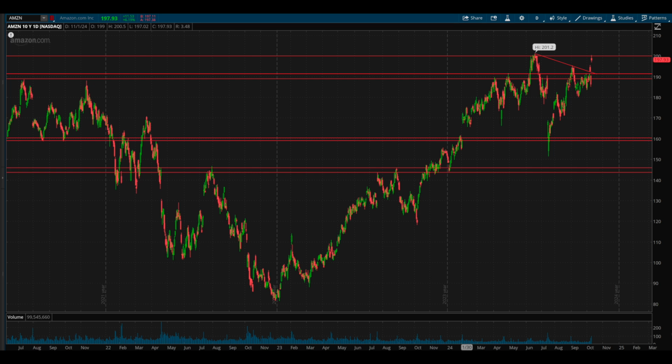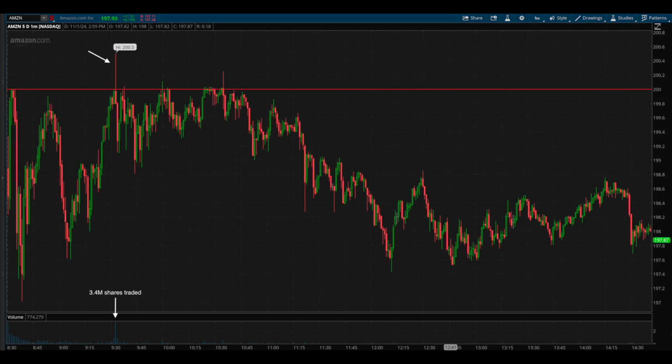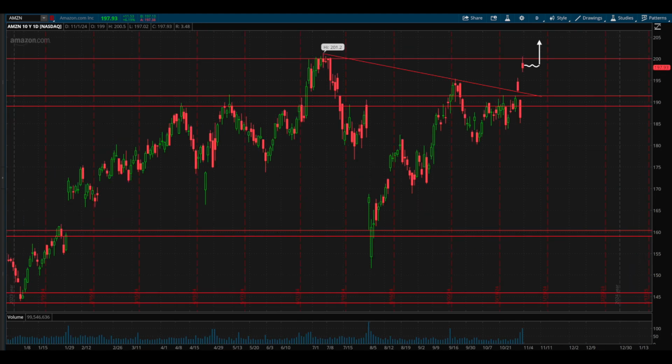It's likely where Jeff Bezos is selling his shares. For example, if we zoom into the 1 minute chart on Friday, the attempted break above $200 was almost certainly stopped by Bezos, with almost 3.5 million shares traded in a single minute. So because of that Bezos wall, it may take some more time to base, but there is a ton of built up energy here, and once it does break above $200, as it's just a matter of time until it does so, this stock is very likely to see a much larger upside move.